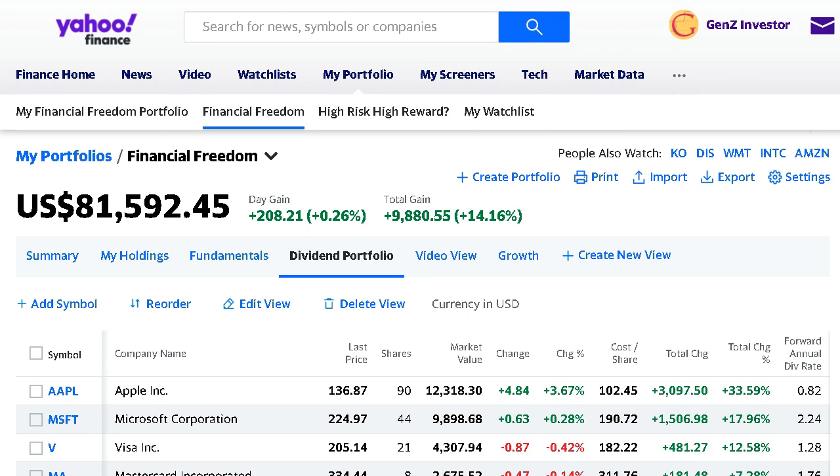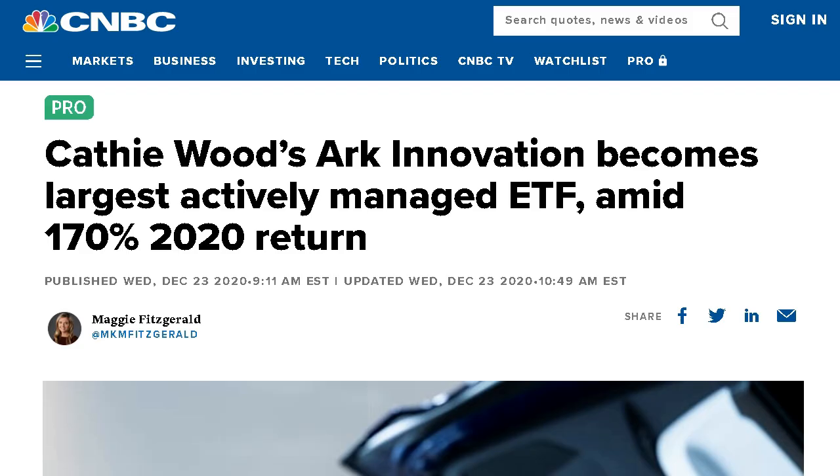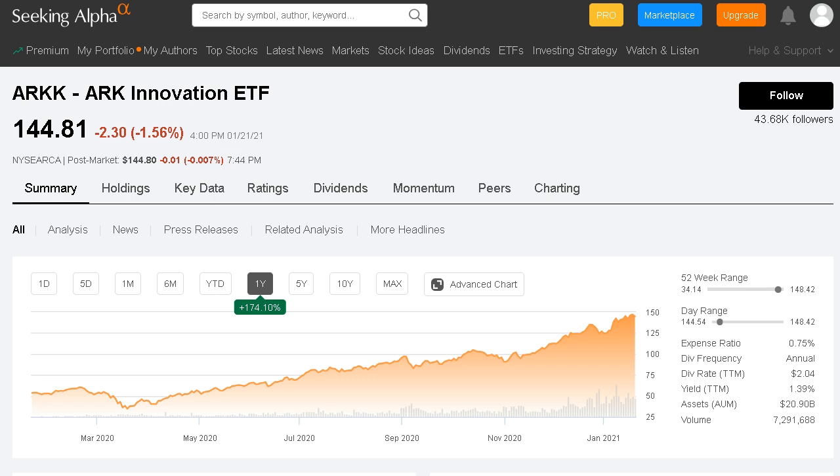And the first fund that we're going to take a look at today is ARK's Innovation ETF. This is ticker ARKK, and it has grown by 174% over the past 12 months. In no way is this a surprise. ARK Invest has been growing in popularity, and billions of dollars are flooding into their funds. And ARKK has seen such an influx of capital that it is now the largest actively managed ETF on the market. And of course, a ton of investors want to get the returns that ARK has been posting, which have been absolutely crushing the market over the past 5 years.